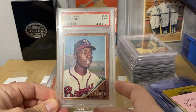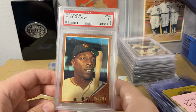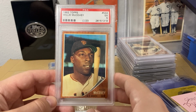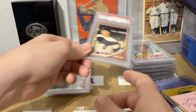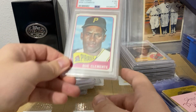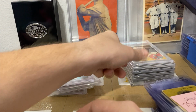Next, you have a 1962 Aaron in a 5. Followed by a '62 McCovey in a 5, which is a high numbered card. So people building sets want to have these, and also McCovey collectors. Pretty early still in his career. Al Kaline in a 5. Roberto Clemente also in a 5. 1965. Lots of 5s, I'm saying.